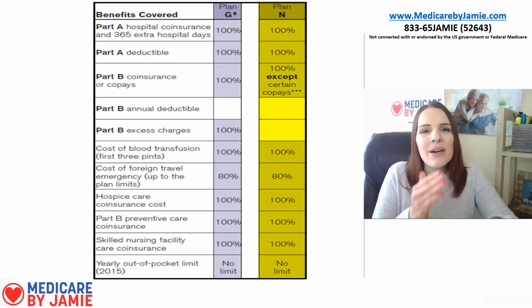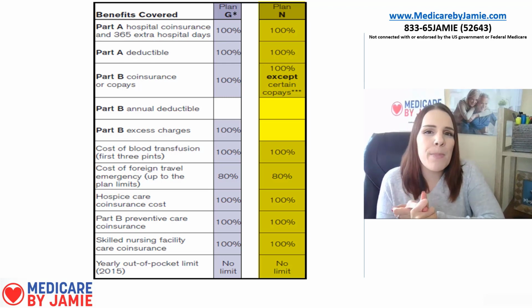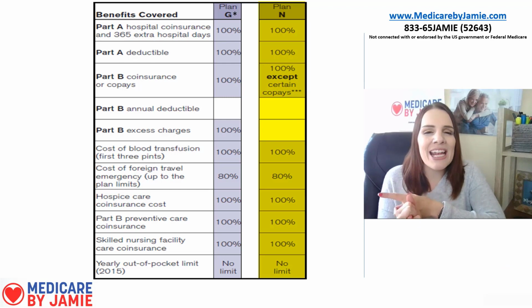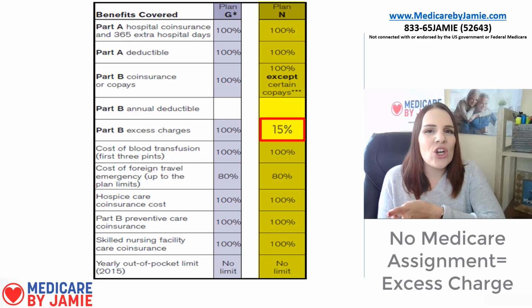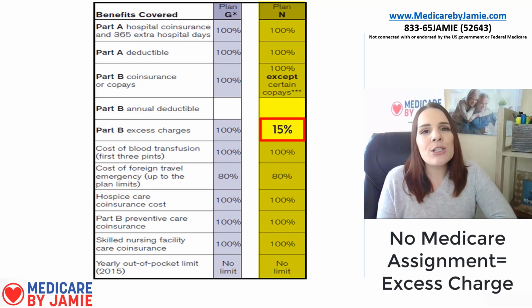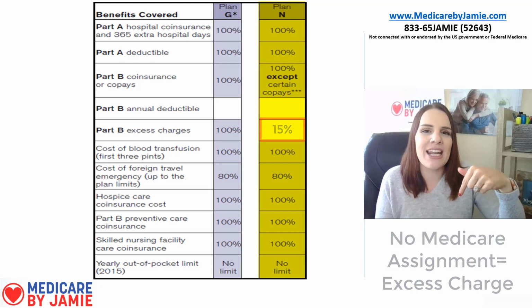Next we have a Plan N. As you can see, Plan N also looks like pretty full coverage, but not as much as G. There's a couple things missing. Again, we're responsible for that Part B $198 deductible, but you can also see on Plan N, the missing box is excess charges. An excess charge is if your physician does not take Medicare assignment, you can be responsible for up to 15% of that physician bill. I have a video that explains excess charges and how to find if your doctor takes Medicare assignment more in depth, and I'm going to link it down below.